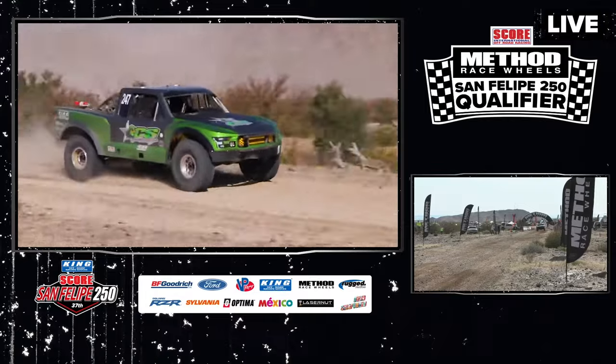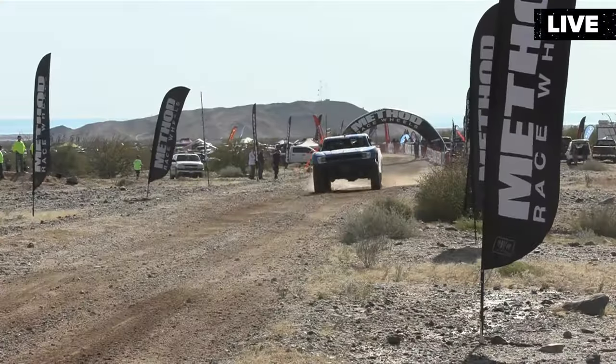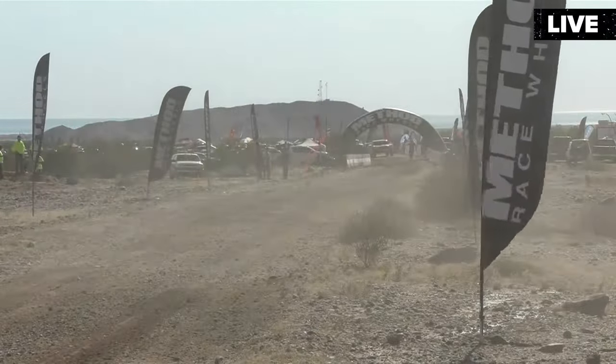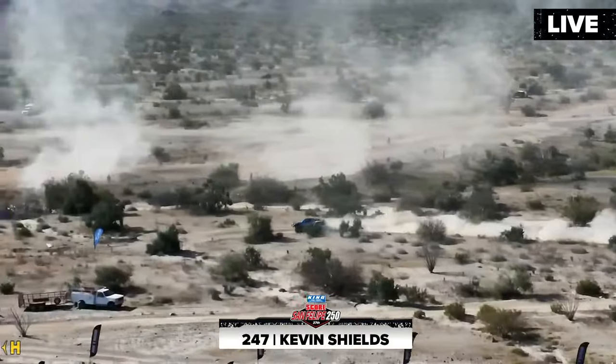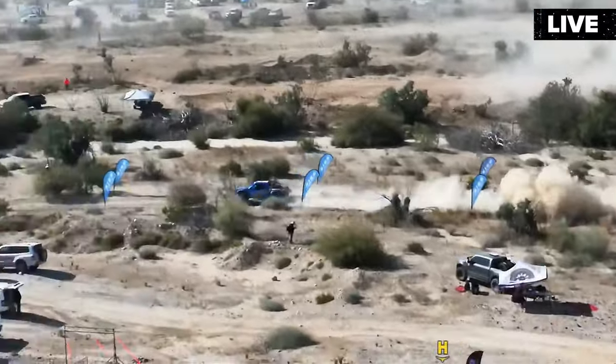Yeah, got a 247 here, Cockstar Racing, Kevin Shields. Well, I'm told that Jason just got some new shock package yesterday, too. It looks like it's always good to go to qualifying right after a new shock package. I think that's Jason still running here to the finish. Yep, a little bit more composed than people we've seen in the past.